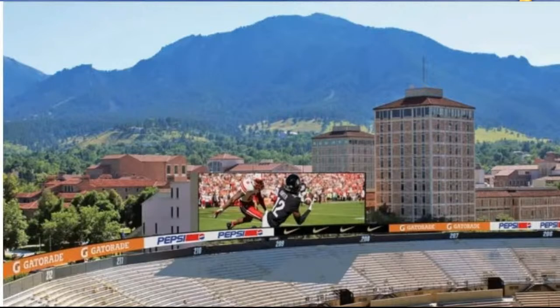So mainly, enhancing the atmosphere at Folsom Field on game day is always a top priority, and we are always looking for ways to improve. That's what Athletic Director Rick George said. He also went on to say, I'm confident this new board will further enrich and elevate the game day experience for our fans next year in our first season in the Big 12 Conference. Don't forget about that. They are moving to the Big 12.